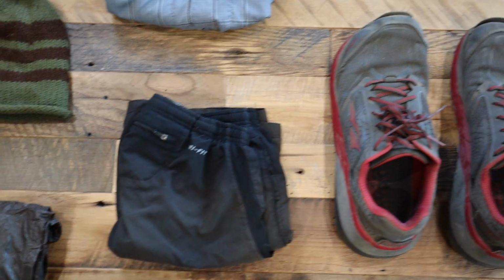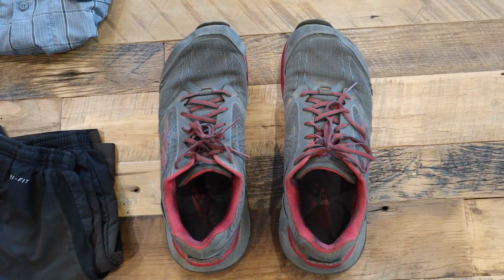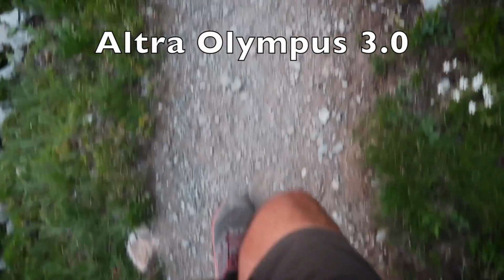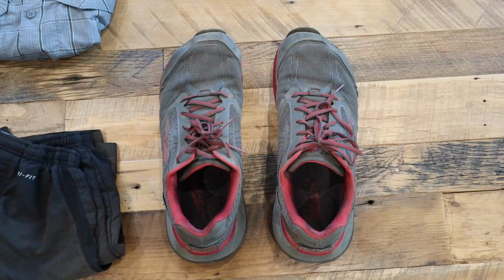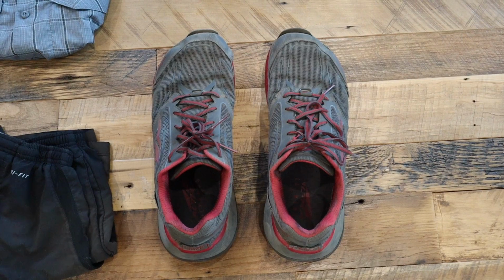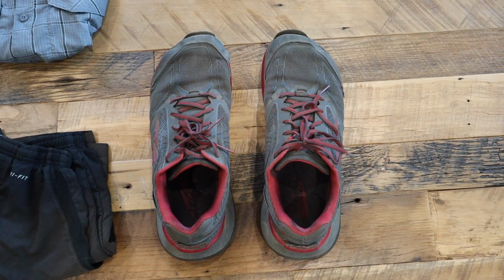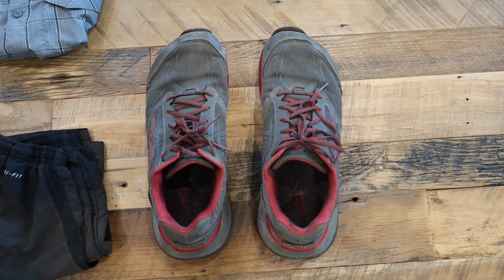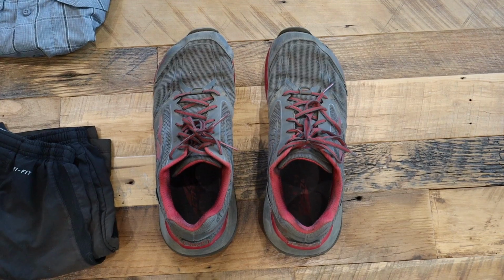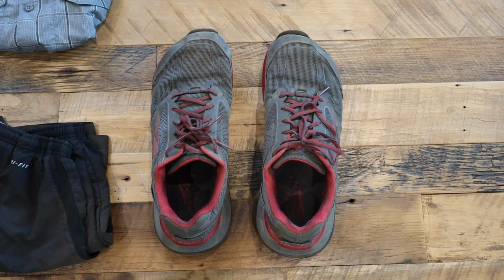The shoes that I finished with were new for me for the last 700 miles, and these are the Altra Olympus 3.0. Now, the reason I switched to them wasn't because there was anything wrong with my Lone Peak 3.5s. I just could not find a pair in my size anywhere. So I ended up trying these on at an outfitter in Bend, Oregon, and absolutely fell in love with them. Again, I will do a full gear review of those, my thoughts on them, and I will compare them to my Lone Peaks.